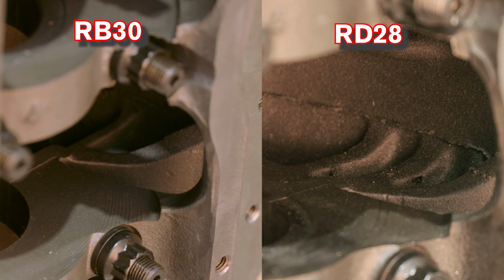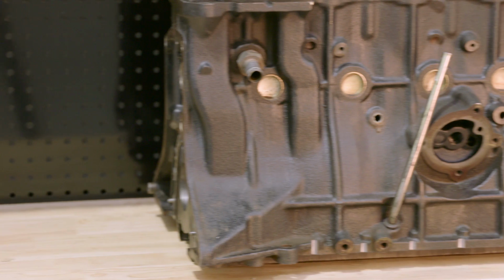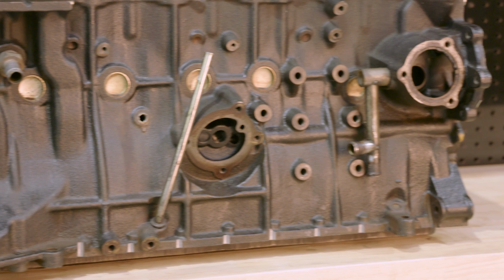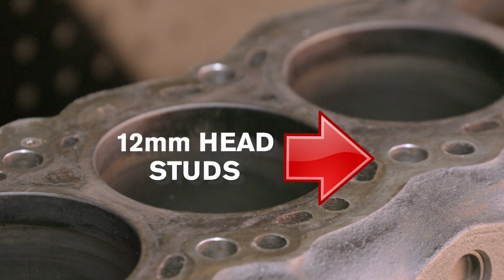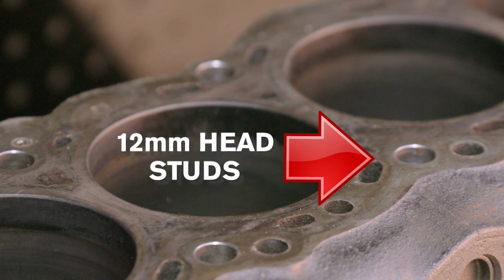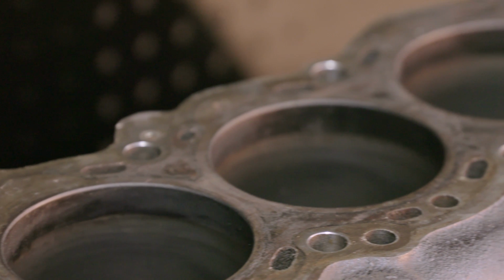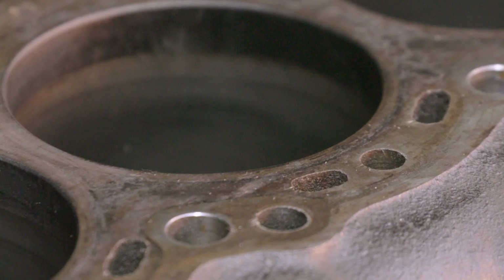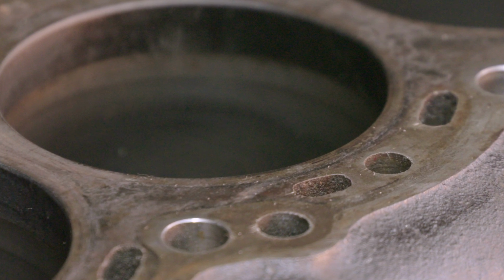The RD28 also has more material between the block and the main caps. It's clear that Nissan wanted to increase block integrity and stop block twist with the RD28. The extra material should equate to more weight, which we will test later in the video. The RD28 uses 12mm head studs, the same as the RB26, and visually you can see the RD28 has a thicker deck, but we will measure just how much thicker it is later in the video.